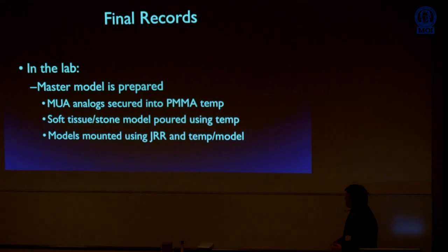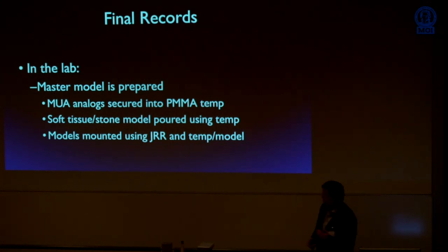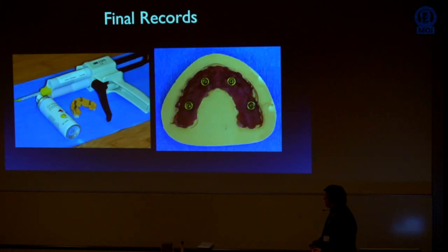In the lab, they prepare the master model. They put multi-unit abutment analogs into the model and into the PMMA temp. So the analogs go into the temp, and they pour the temporary restoration as a model. So they get a soft tissue model, a hard model, and then they mount the whole works on a semi-adjustable articulator using the face bow that we provided them.